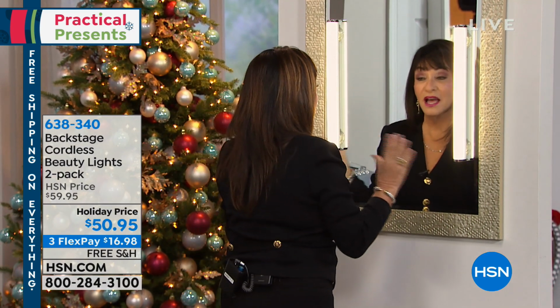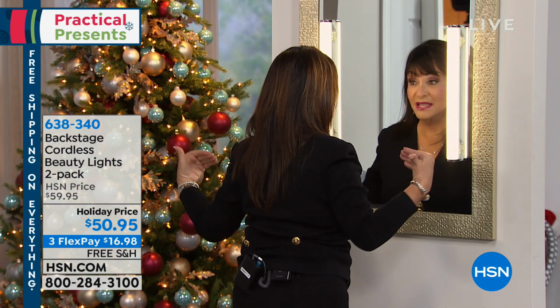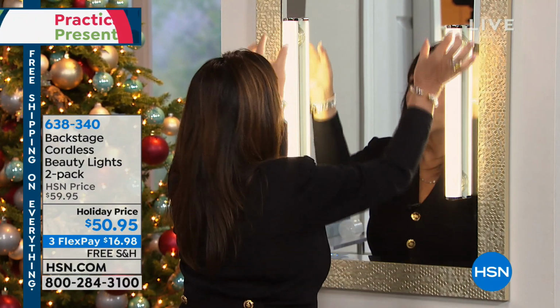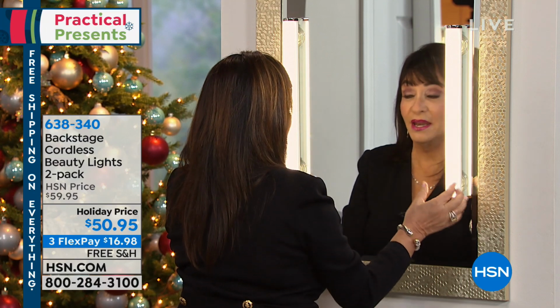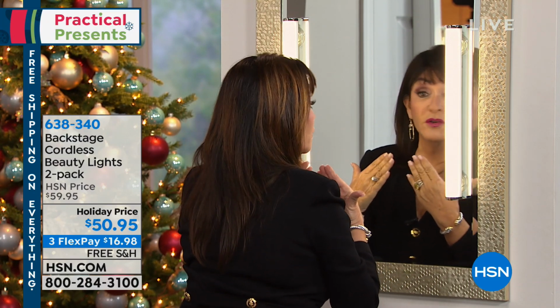I love this. I love this because what I am getting is that forward-facing light. I don't have a light above me. I don't have a light shining this way. There are no shadows. You have the continuous light that gives you the perfect view of your face for your makeup application. Absolutely beautiful.